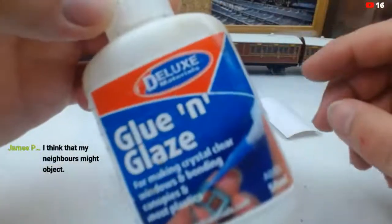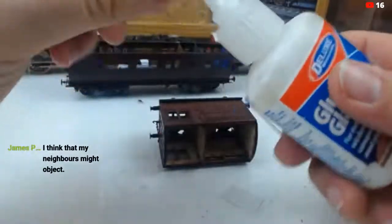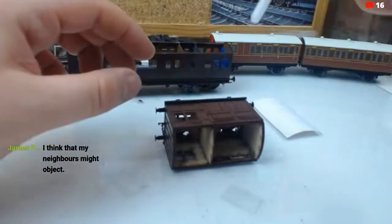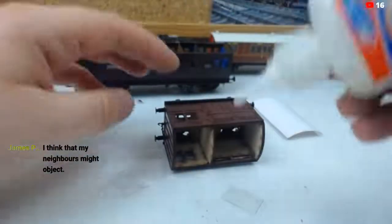So, glue and glaze, as always. There we go, it is coming.